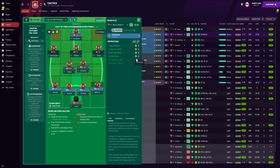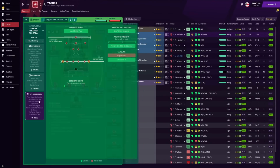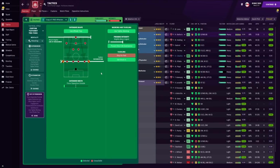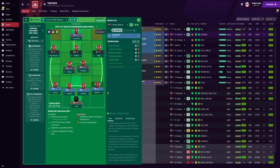just quickly demonstrate. I will remove it. So now, as you can see, I cannot add close down more. I press cancel. I go back to my instructions, out of possession instructions. With the pressing intensity, I'm just going to knock it into the middle where it says slightly more urgent. Go back to the right back, and now I can add close down more. Press OK. Put this back on extremely urgent, and then you can see that we now have close down more.